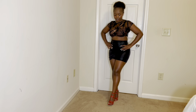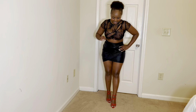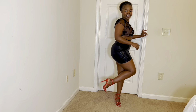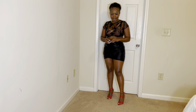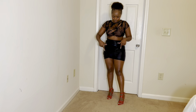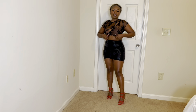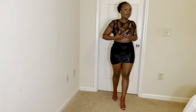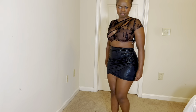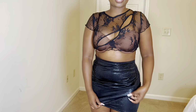get these red heels that I have, which actually, funny story, I ordered these heels about 3 years ago, but I have never stepped outside my house with these heels. Hopefully this is the year. Anyway, we'll see. So I was thinking of pairing this with some red heels, like spice it up a little bit. I like a skirt that has this shiny look. I think it would be perfect for going out.